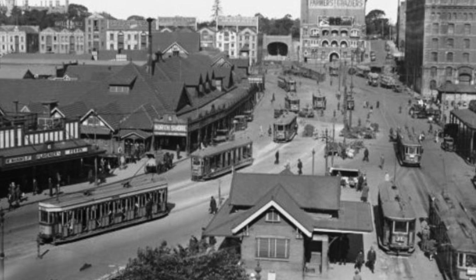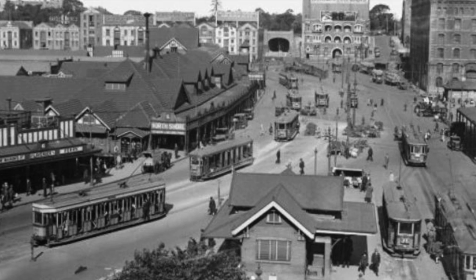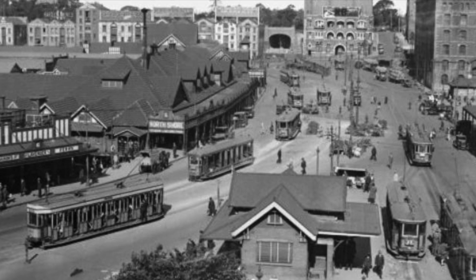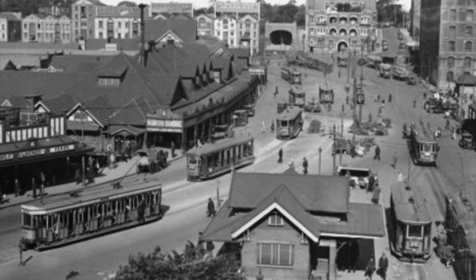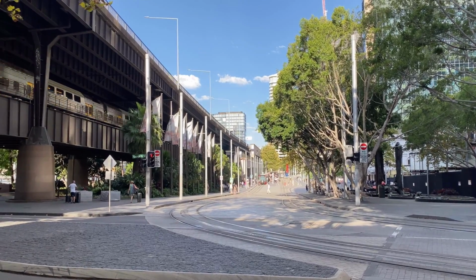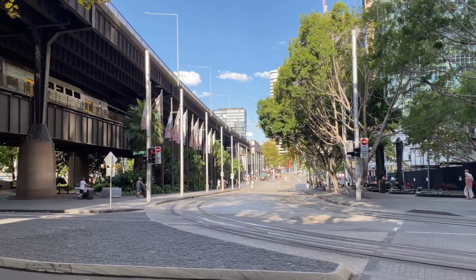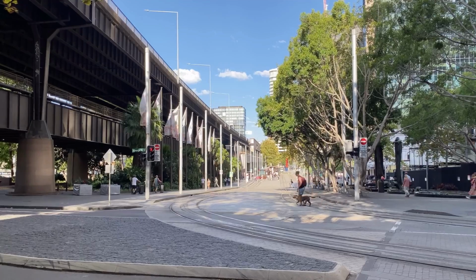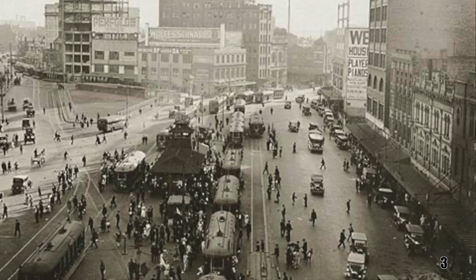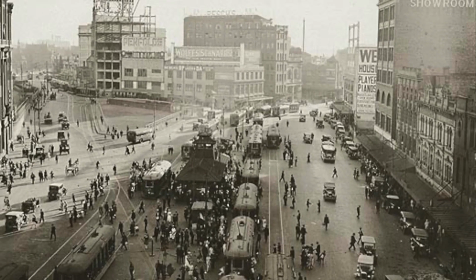During the life of the system, most of the services started at Circular Quay. Now, the western lines are on the left-hand side of this picture, and 61 years later, trams again ran from this location down George Street. I'm going to say that the original lines for the western lines are perhaps under where the Cahill Expressway is today. They then travelled down George Street to Railway Square at the south end of the Central Business District.